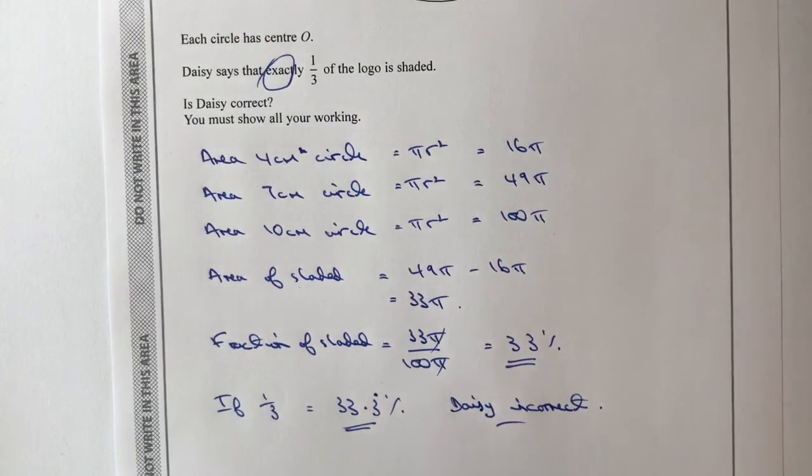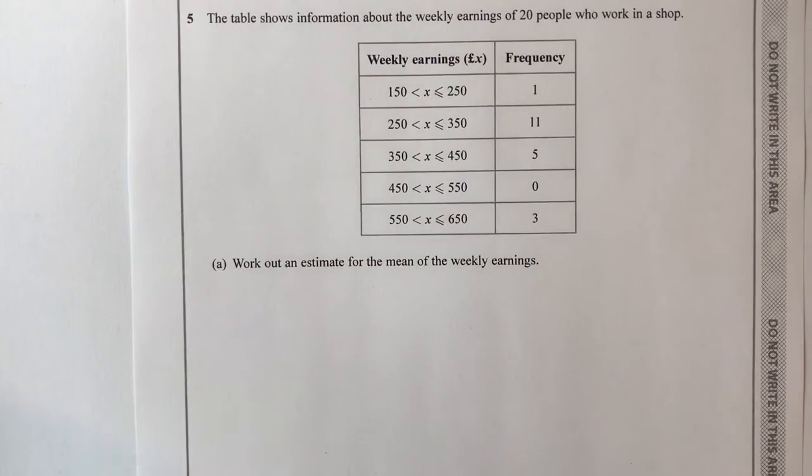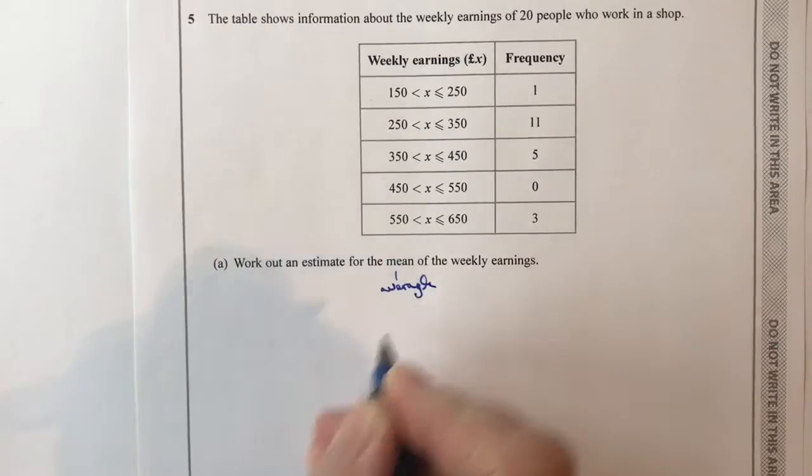Okay, so let's have a look at question number 5. I hope you've been okay following the reasoning on question number 4. Let's move on a little bit. In question number 5, we've got the weekly earnings of 20 people in a shop, and we're being asked to work out the mean, or the average, of the weekly earnings.